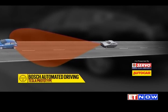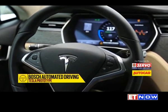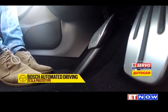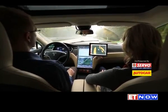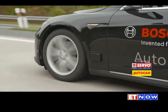Whilst all these are the measuring and information gathering systems, they're complemented by electric steering, ESP, brake boosters, human-machine interfaces, maps and cloud data storage and processing to complete the automated driving process.